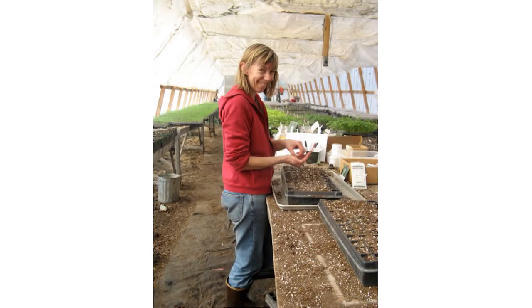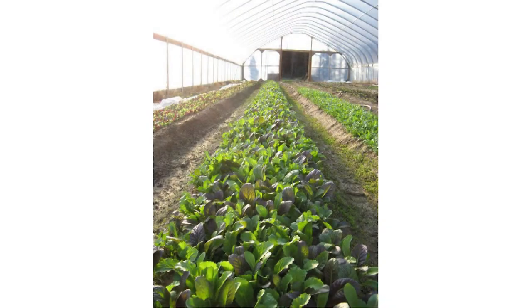And here's Joan in the greenhouse early in the season when there's snow still on the ground, seeding plants. We eventually went, we still grew cut flowers, but we went to a majority of vegetables. And we'd start early in the season. This is High Tunnel 1, before it collapsed and we rebuilt it.